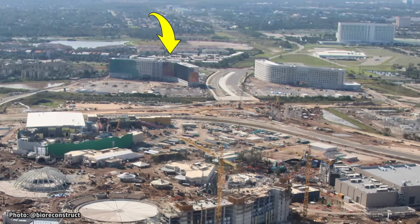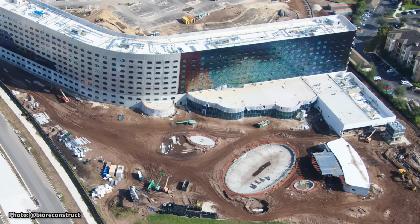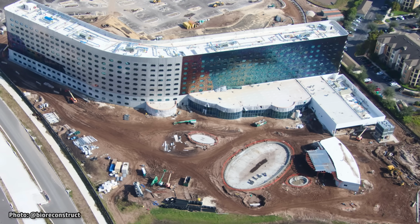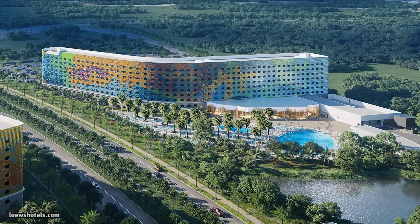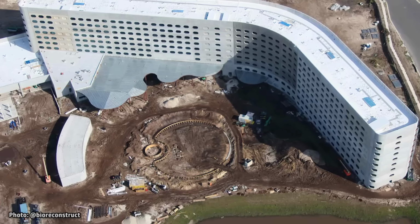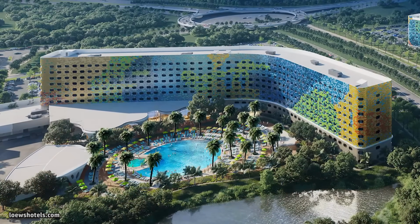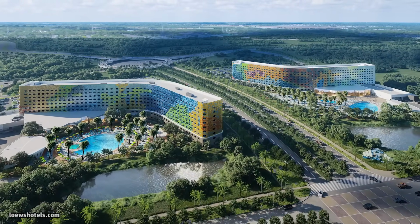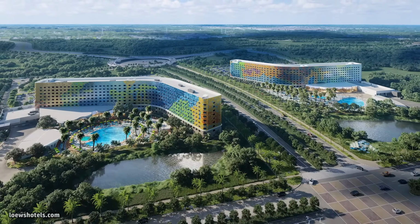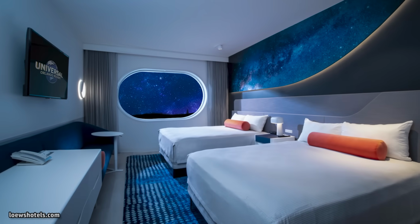Across the street from Epic Universe, the first floor exterior facing the pool at the Universal Stella Nova Resort seems to have had its glass walls installed. We can compare the tiles being installed along this side of the structure to the way it appeared in the recently released concept art that was shared, presumably accidentally, on the official Loews Hotel's website. We can see the pool taking shape for its sister hotel, Universal Terra Luna Resort, and how it compares to the art as well. Both the Universal Stella Nova Resort and Universal Terra Luna Resort are expected to be officially announced very soon, possibly before the end of the year. See our recent video for more details on these hotels.